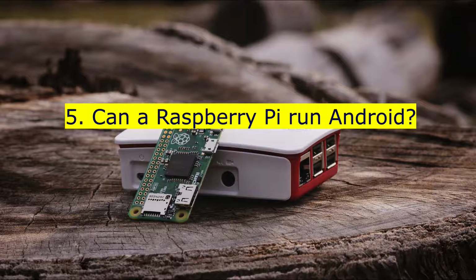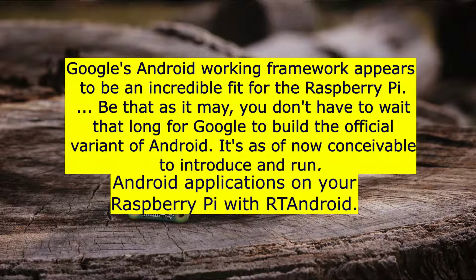Question number 5. Can a Raspberry Pi run Android? Google's Android operating system appears to be an incredible fit for the Raspberry Pi. But you don't have to wait that long for Google to build the official version of Android. It's already possible to install and run Android applications on your Raspberry Pi with RT Android.